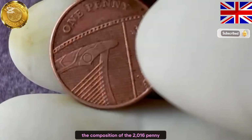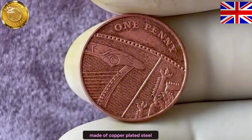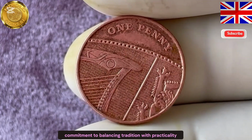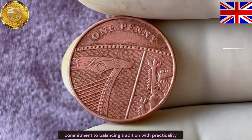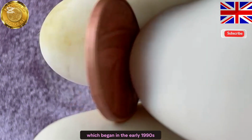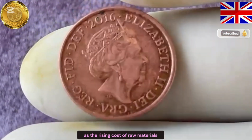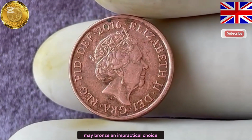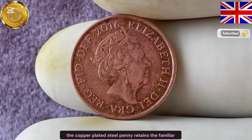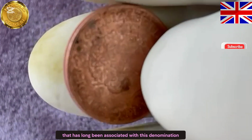The composition of the 2016 penny is another chapter in its story. Made of copper-plated steel, this coin represents the royal mint's commitment to balancing tradition with practicality. The transition from bronze to copper-plated steel, which began in the early 1990s, was driven by economic considerations, as the rising cost of raw materials made bronze an impractical choice. Despite this change, the copper-plated steel penny retains the familiar reddish-brown color that has long been associated with this denomination.